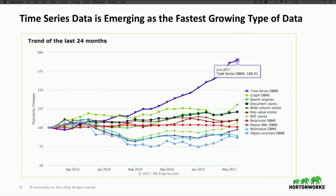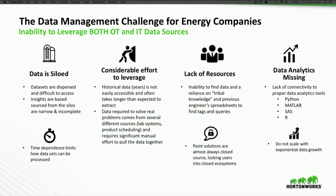And I'm trying to remember who did this survey. Oh, DB-Engines. You can go to DB-Engines and see the results of this. There's just so much activity around time series databases, which makes a lot of sense, right? Because Hadoop and big data are dead, and IoT will be dead soon too, so don't worry about it. But right now, there's still quite a bit of hype around IoT, hence the activity with time series databases.